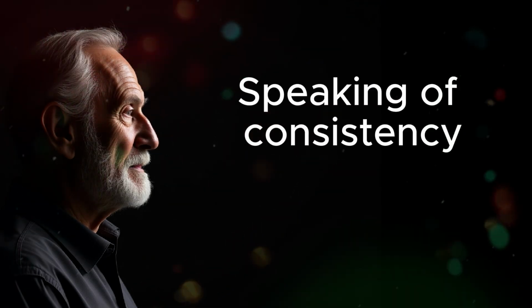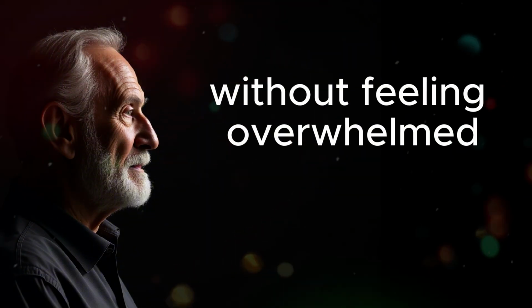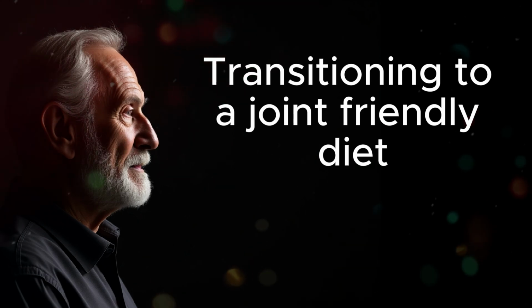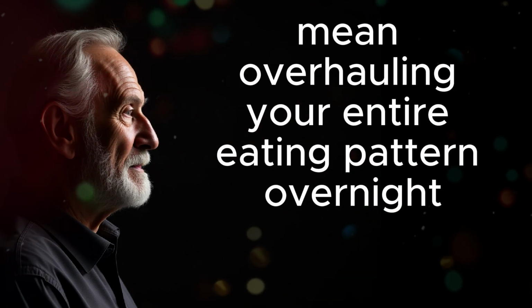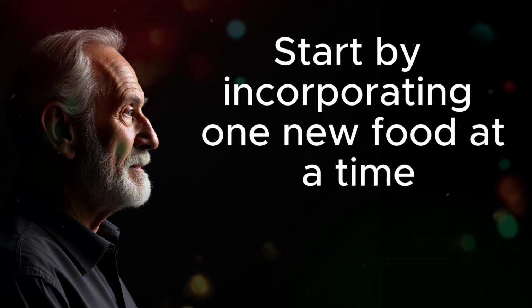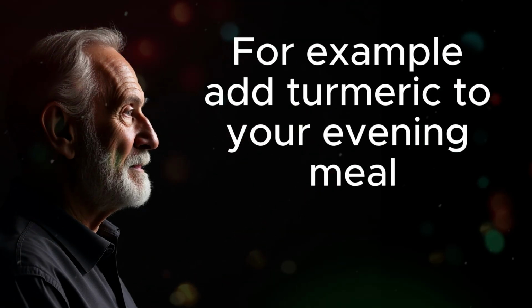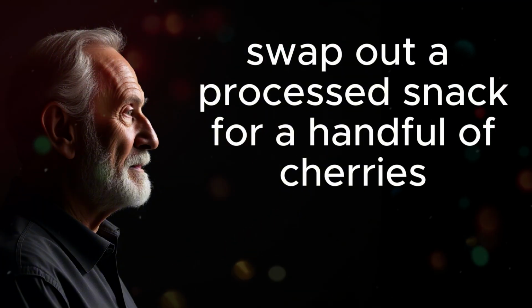Speaking of consistency, let's talk about how to make these changes stick without feeling overwhelmed. Transitioning to a joint-friendly diet doesn't mean overhauling your entire eating pattern overnight. Instead, focus on gradual, manageable adjustments. Start by incorporating one new food at a time. For example, add turmeric to your evening meal or swap out a processed snack for a handful of cherries.